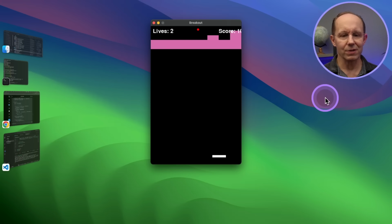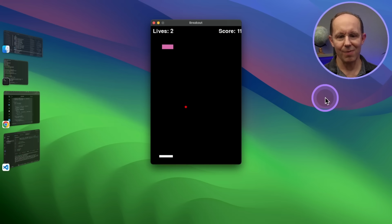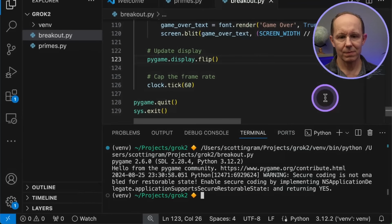Oh, it looked like the ball got stuck there for a minute, going horizontally. Oh, nice work. All but 1 brick. Beautiful. Okay. So that part's working. Now what we're going to do is try to lose the ball, the next 2. It said game over and terminated instead of freezing there to allow us to maybe restart a game.